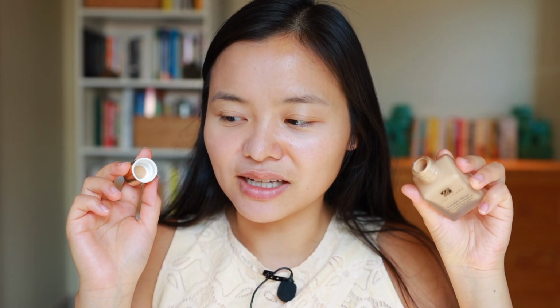Oh, interesting. Huh. Are you supposed to buy a pump separately from this? Because when I take the lid off, it's just like this. Interesting. I've never used a foundation that doesn't have any sort of pump mechanism, or at least a smaller top to squeeze out. Okay, well, that's fine. I guess this is kind of interesting.